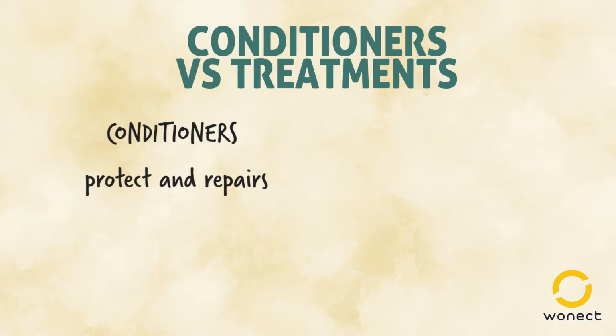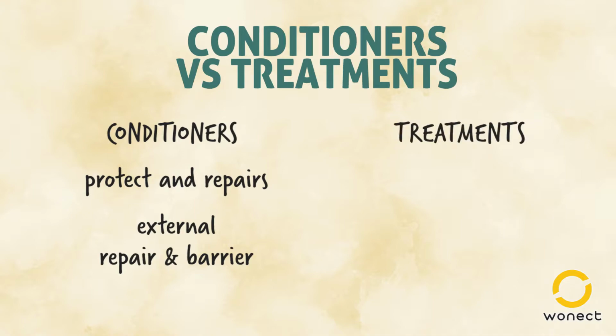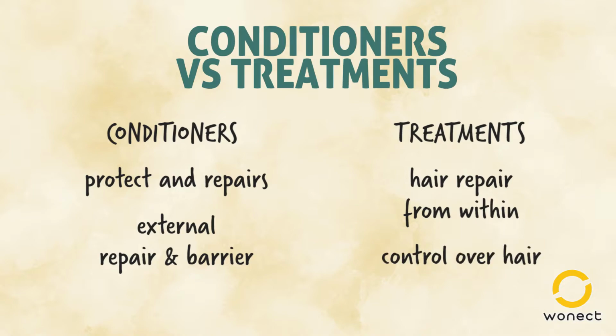Conditioners provide a certain extent of repair to the surface of the hair and give a protective coating against external exposure. Although treatments also provide hair repair benefits, they repair from inside the hair strands instead. They contain ingredients that penetrate into the hair strands to repair them from within. Furthermore, treatments are able to give us control over our hair quality.